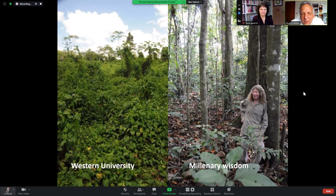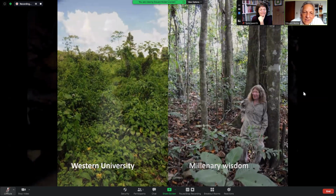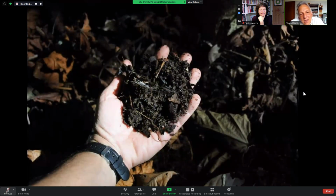Also the knowledge base. Being a university, we have to open our minds to different knowledges. And this is indigenous knowledge. So it's a degraded landscape in southern Mexico. And Manuel Castellanos, who is a Lacandon Indian on the right, has been able to regenerate the forest, whereas a top university, I won't mention the name, has not been able to go beyond a bunch of weeds growing. And this has shown a huge potential for carbon capture.